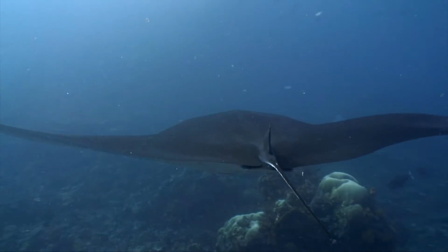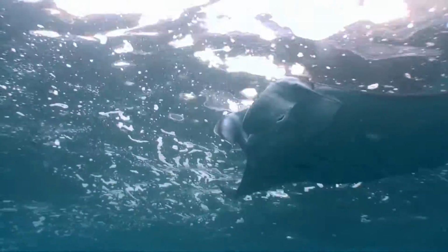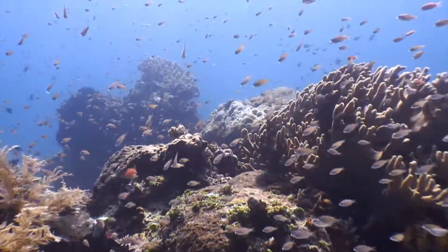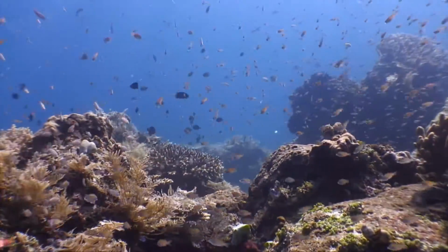Fresh plankton is their food of choice. Their cephalic fins, located on the head, direct plankton to their mouth, which is then filtered through their gills. So remember, the dragons rule the beach, but the denizens of the deep are making it in Komodo.